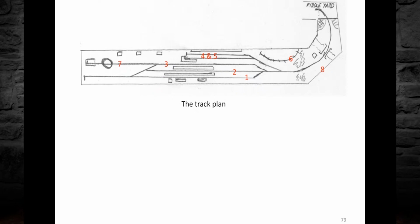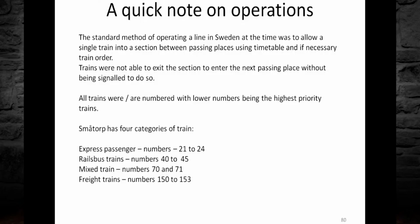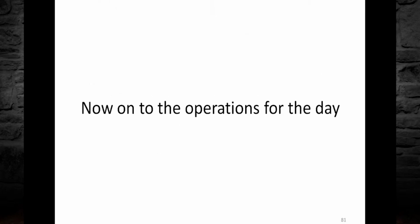Track 6 is a HON3, so 91mm gauge narrow gauge feeder, industrial line used by the factory. Track 7, this area here, is the loco facilities, which is number 7. Number 8 is approximately where the entry to the station is, and the shunt limit. The standard operating system being that trains were not allowed into a station in Sweden until they had been cleared by the station master. They had to wait at the signal till they were cleared. They could then enter, and then everything was done by timetable, and you would mark off as trains passed.